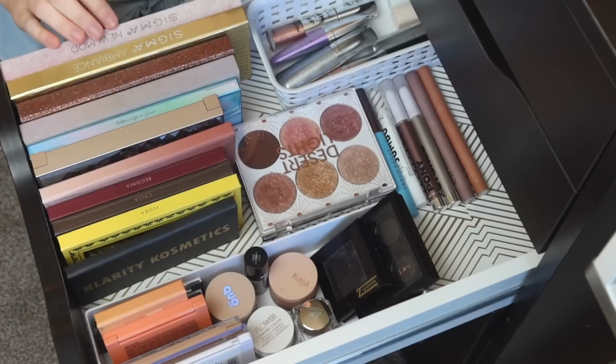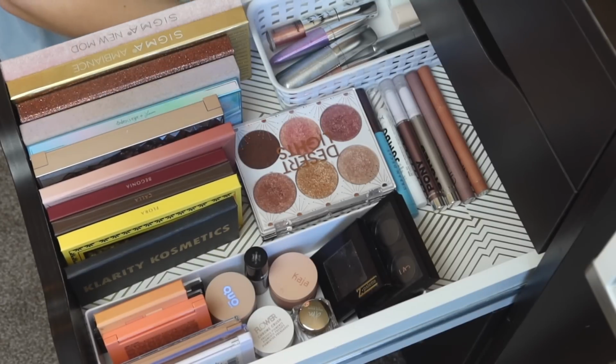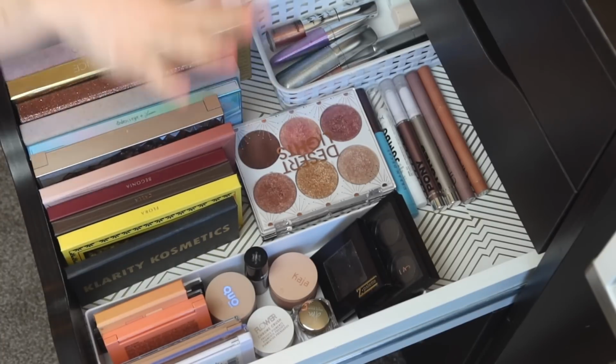So now I'm going to take you through my palette collection and we will pick out some palettes together. I'm not quite sure how many, probably around 10 to 15 palettes, I'm thinking. So yeah, let's go ahead and get started. Alright, so I've got a lot of my palettes in this drawer, and then I have some in the drawer below it as well. But let's just go ahead and start.